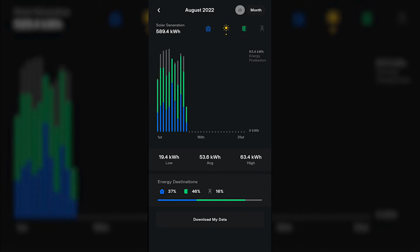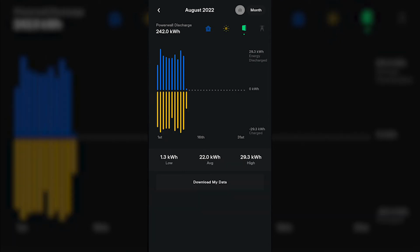If you go to the solar generation tab, same concept. You can see where that power that you're generating is going. So the blue bar there, that's energy that went to powering the home. The green is the energy that went to charging up the Powerwalls, to save and store for later. And then the gray is the excess solar power that was generated that we exported back into the grid for a credit. Under the Powerwall discharge, the blue lines, again, that's the amount of energy that we pulled out of the Powerwall to power the home.